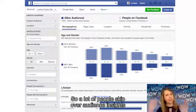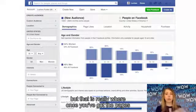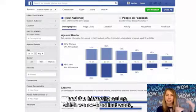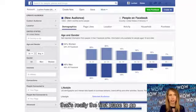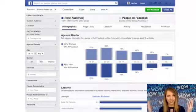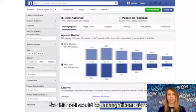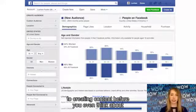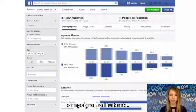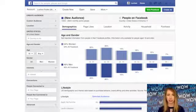So a lot of people skip over Audience Insights when they're using Facebook Business Manager, but that is really where, once you've got the pages and the hierarchy set up, which we covered last week, that's really the first place to go before you even think about campaigns, right? Who agrees? So this tool would be a magnificent start to creating content before you even think about campaigns, as I just said. So any questions coming through so far?